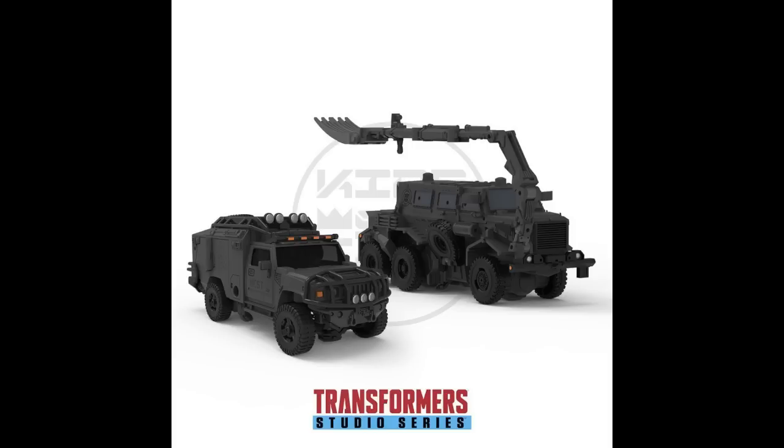The thing about this is that these are Studio Series, and I think the alt modes just look fantastic. And then we kind of get into the bot modes. I think they leave a little bit to be desired, but Studio Series is doing a much better job than, I'd say, like original versions.